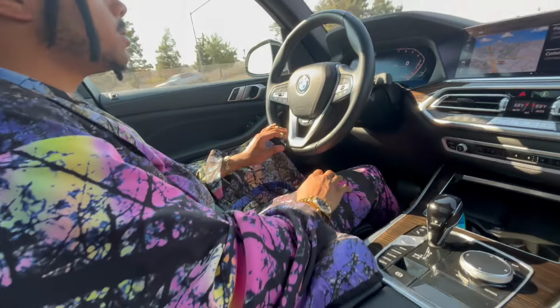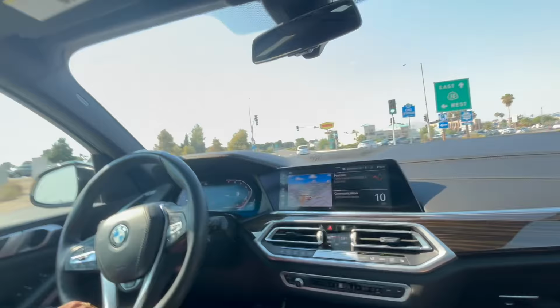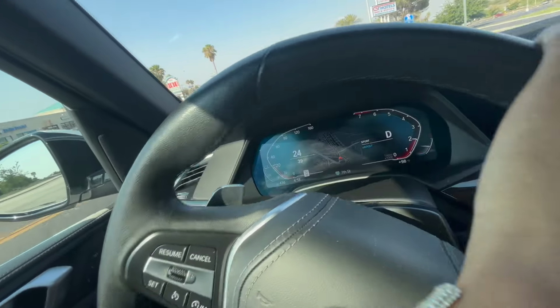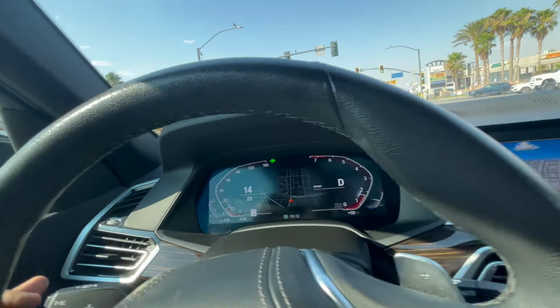Everything you would expect in a BMW. I like what they did with the dash. Here, let me show them that. I like what they did with the gauge cluster. It's very organized, very well laid out. Nothing short of your expectations.